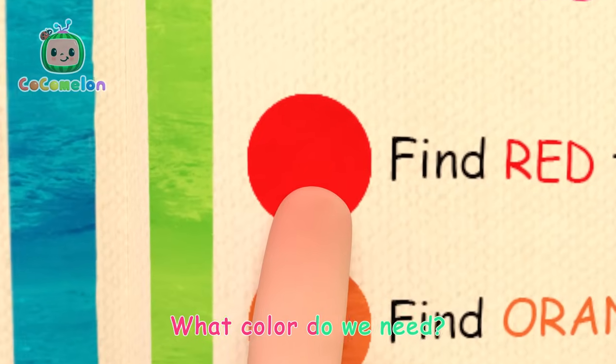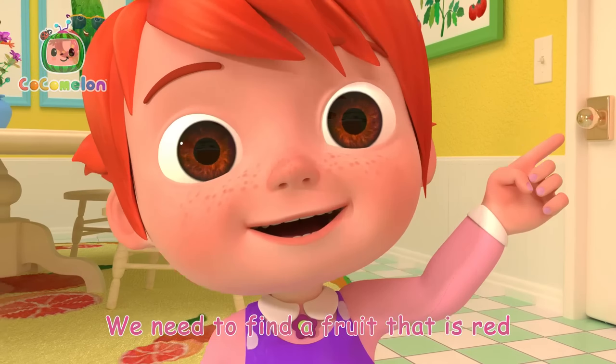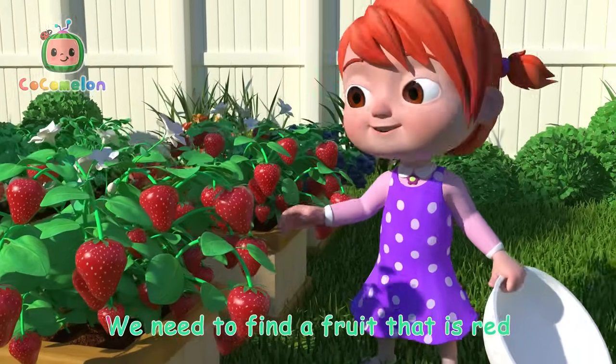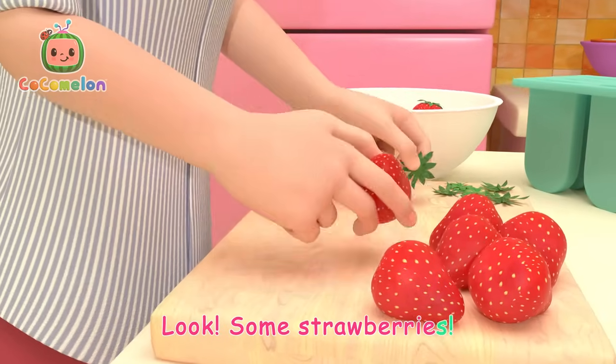What color do we need? Red! We need to find a fruit that is red. Look! Some strawberries!